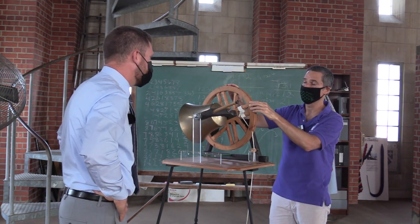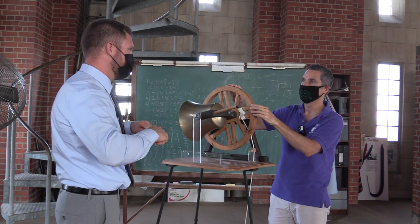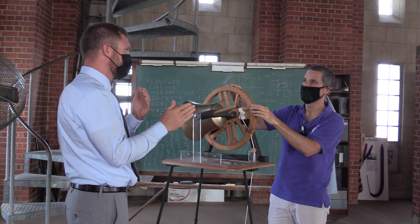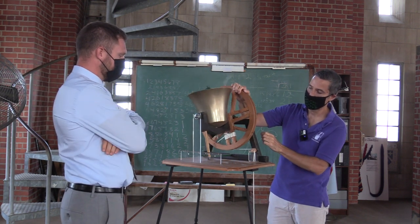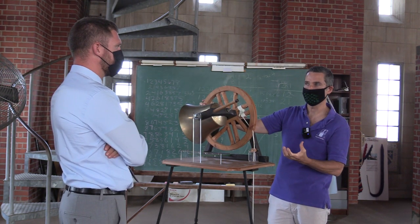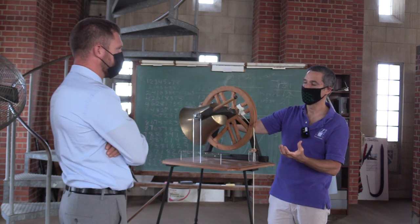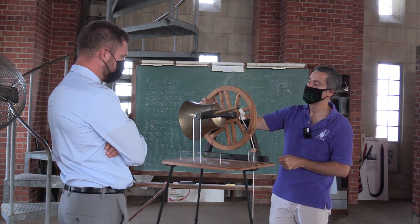Now, you can't go too far, and there's no going back. It's not like you're on a balance beam where you can go one way or the other. It's just once you cross that threshold, right? Right. There is no going back. Yeah, the bell will either bounce back and come down, and strike when you don't want it to, or you could potentially break one piece of the wood or the other.